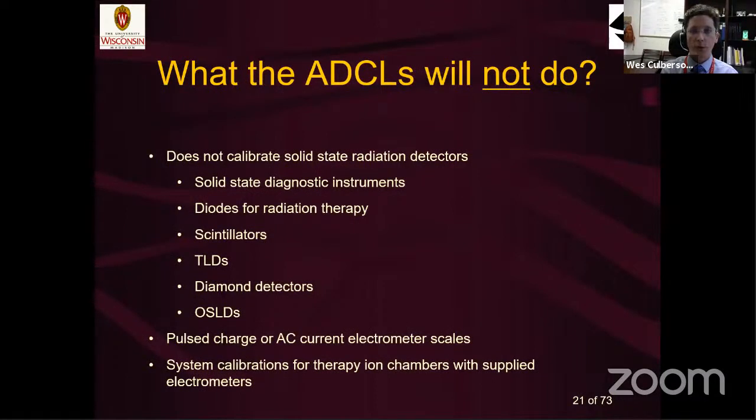What does an ADCL not do? Well, we calibrate a lot of things, but we don't calibrate solid state detectors. This is a surprise to some people, because there are so many diodes in use in radiation therapy these days. Diodes, arrays, there's diodes for diagnostic systems that measure dose and have value. There's diodes everywhere. They are a great tool to have in the toolbox, and I highly recommend them as well. But you can't get them calibrated by an ADCL. The reason why, I think I'm going to have on the next slide.